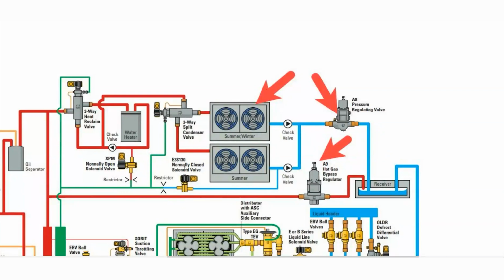In the same hit, it's also going to pump out the refrigerant on that other line on the three-way valve in this instance and head out towards the suction line to remove that refrigerant. And basically that'll end up in the receiver. Yeah, because you don't want a bunch of refrigerant just sitting there. Absolutely. Makes sense. And then from here, we have the A8 pressure regulating valve.